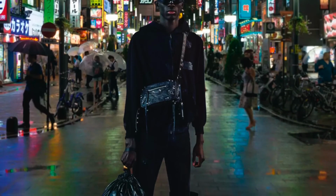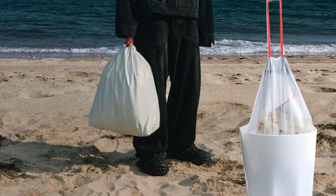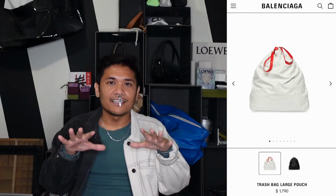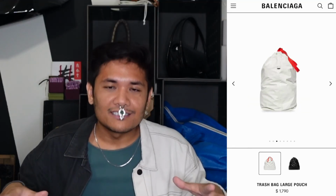Of course, the black on black looks like a trash bag, but the white with the red pull handles looks like a Hefty trash bag. Like, the whole "Hefty, Hefty, Hefty" is what's in my mind anytime I see it. And that's something that I find immensely entertaining.